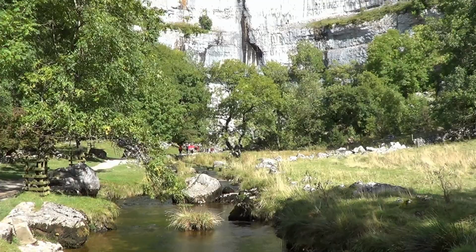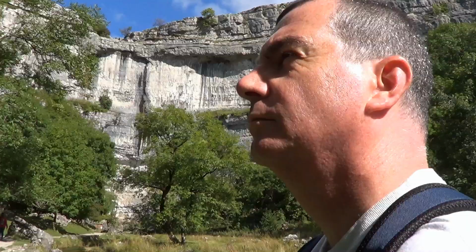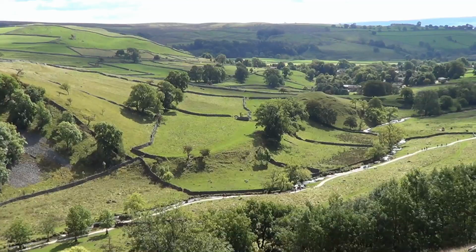The valley above the cove is now dry, with the river having found an alternative route through an undiscovered cave system deep underground. Malham Cove is popular with rock climbers and also peregrine falcons, which have returned in recent years to nest on ledges on the otherwise sheer cliff face.